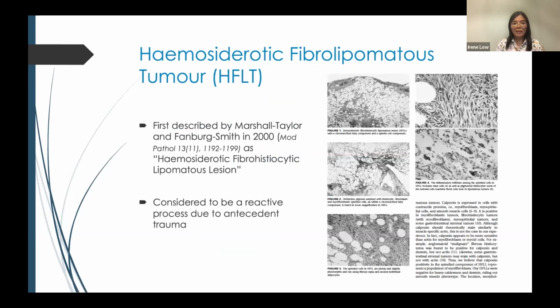It might be useful to go back to when these entities were first described and think about what the entities were suggested to be at the outset. So HFLT was described not so long ago. The first description of it was in 2000 by Marshall-Taylor and Fanburg-Smith. At the time, they considered it a reactive process and thought that most of their patients had an antecedent trauma, and named the entity hemosiderotic fibrohistiocytic lipomatous lesion rather than tumor.